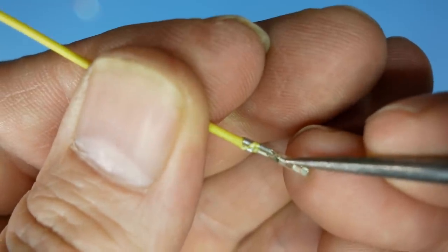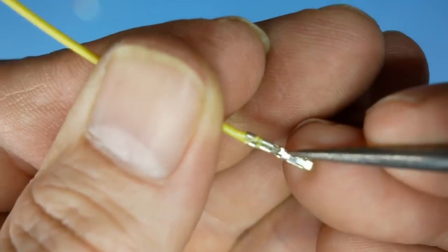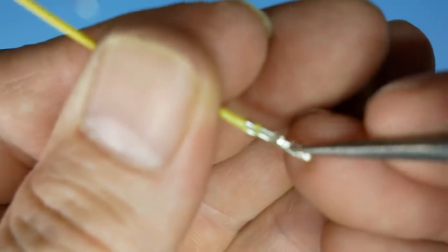Right here is the little securing tab, and I kept nicking the very back of it, not the entire thing, but just nicking it enough to where when I slid the little ferrule over it, it wouldn't lock in.